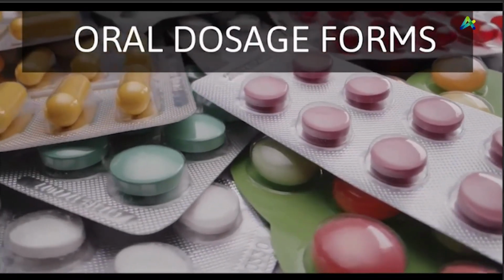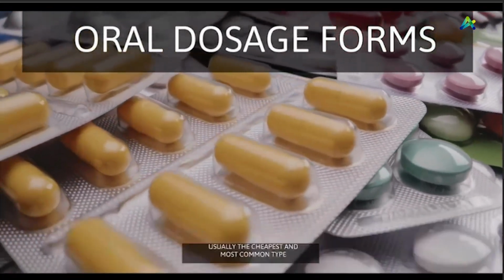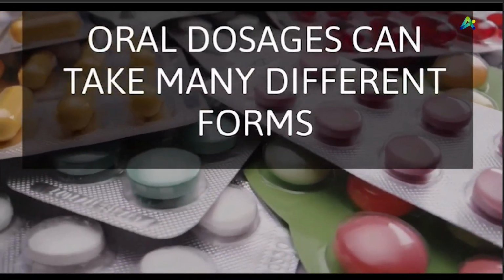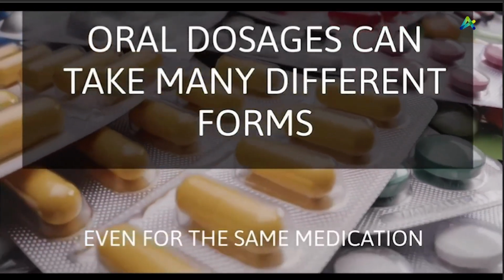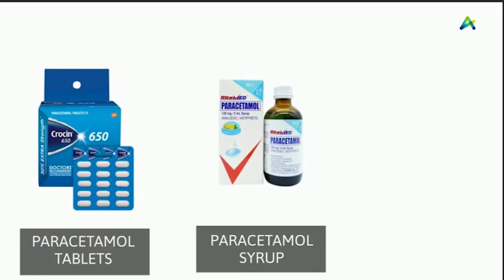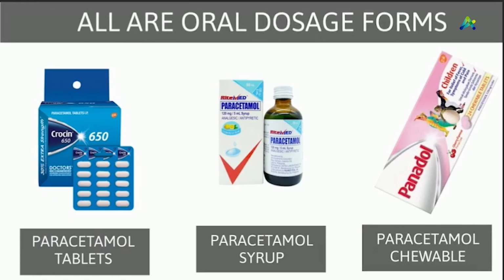Oral dosage forms are the most common and least expensive way to take medicines. Oral dosages can be tablets or capsules and can take multiple forms even for the same medication. For example, paracetamol can be found as tablets and capsules to be swallowed whole, syrups that you can drink, or even chewable tablets, all taken through the mouth.